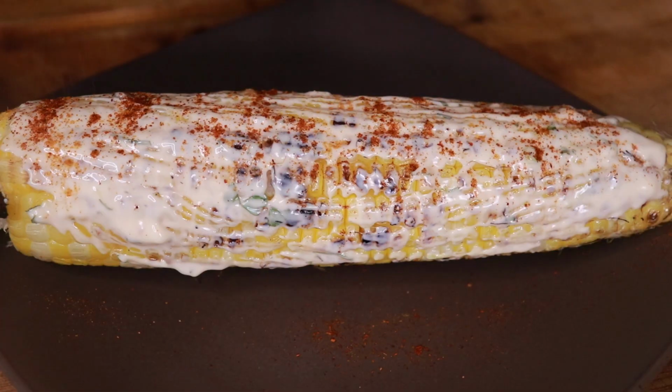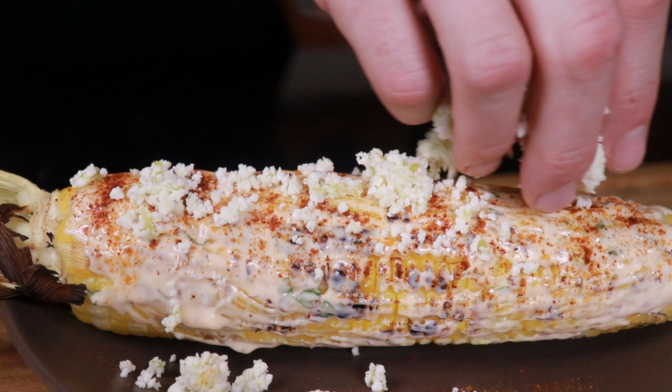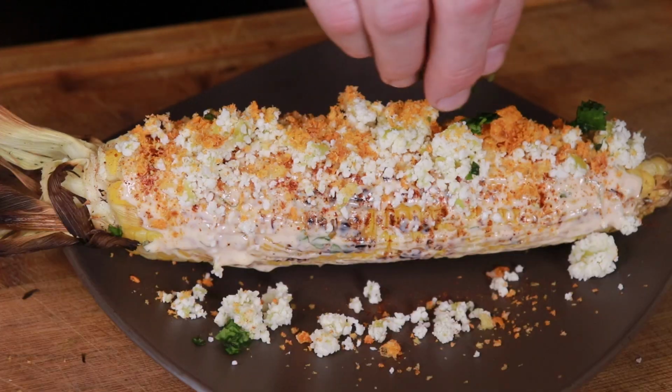We don't need to go crazy with the Reaper powder. We got plenty of heat coming. Next, nice big handful of our Cotija cheese goes on top. And finally, to finish it off, a couple spoonfuls of our crushed cheese balls. I present to you the hottest corn on the cob in the world.